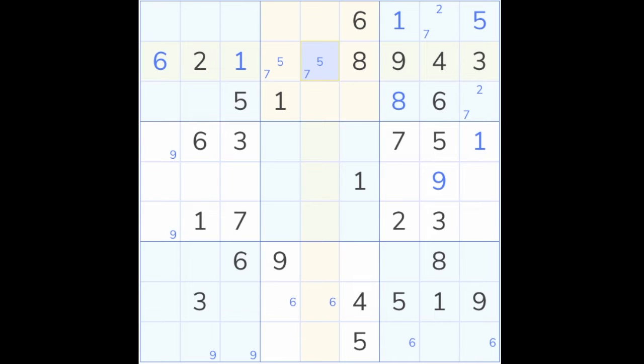Let's see, this 1 blocking down here, 1 blocking down here, and 1 blocking across here allows us to place candidate 1s here. 1 blocking down here and across the middle again, so 1s can appear in these two squares. This 8 blocks this square, so 8 will appear as candidates here and here. That's not doing a lot though.